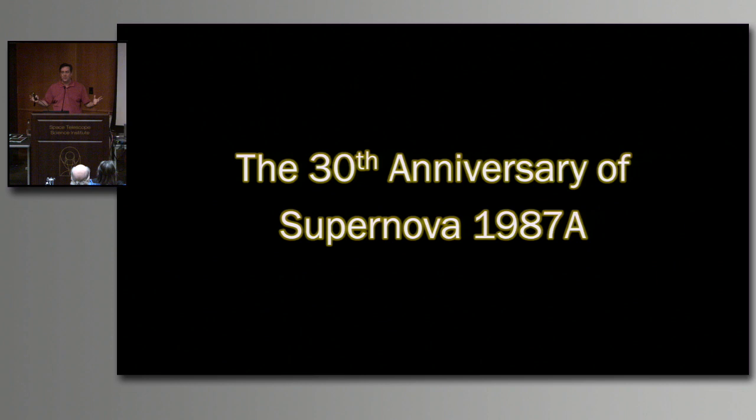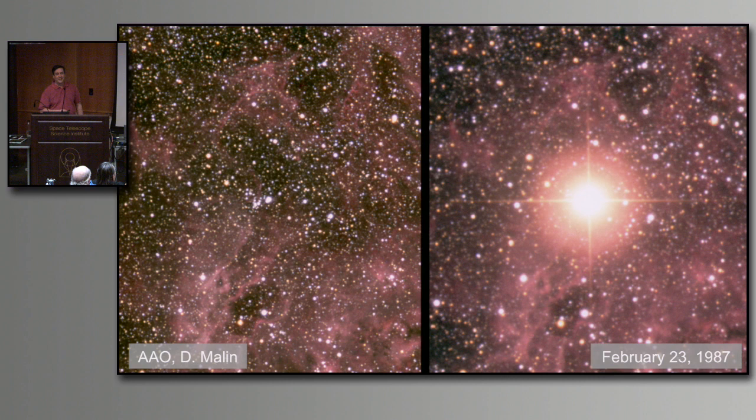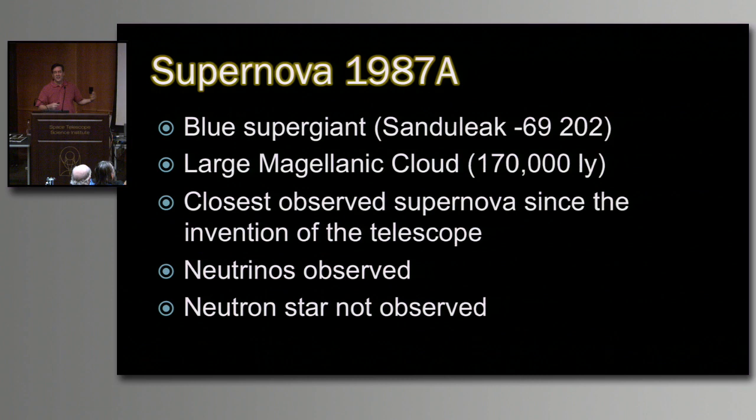It's been 400 years since the invention of the telescope, and we hadn't seen a supernova nearby until 1987. So this is a field of stars, and on February 23rd, 1987, boom. We had a star explode as a supernova. As I said, we haven't had a nearby one. This one is nearby, but not quite so nearby. It's actually in the Large Magellanic Cloud, so it's about 170,000 light years away.